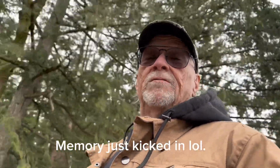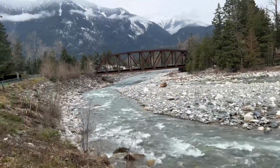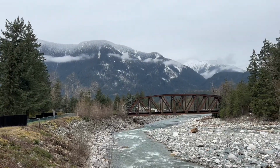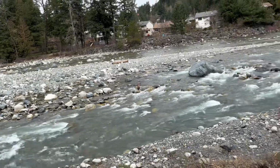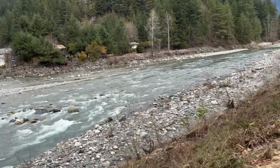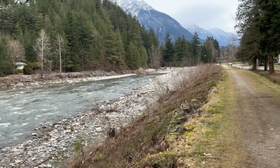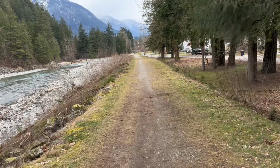Coquihalla River. Yeah, well, you know, sometimes the memory just gone. But yeah, isn't this beautiful? Yep, this is the old Kettle Valley Railway line.